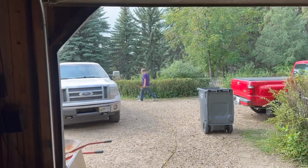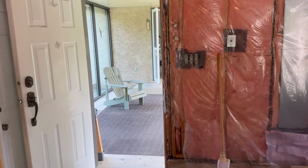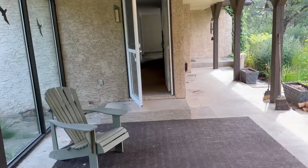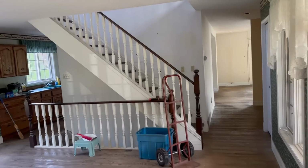And there's Hans out there working away. Feels like a well-oiled machine today. I have to go inside the house and get the last of it out, and then we'll do the final sweep.